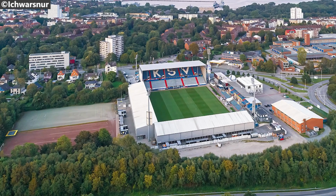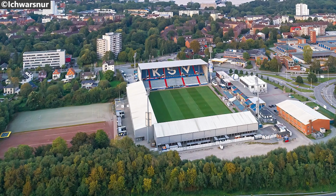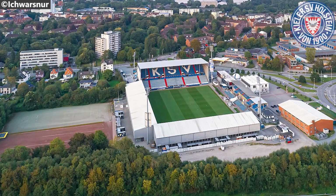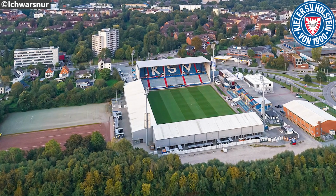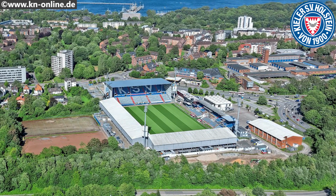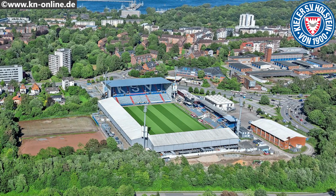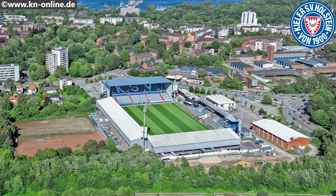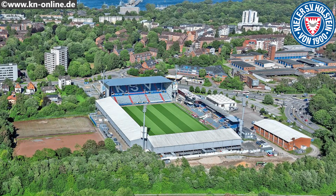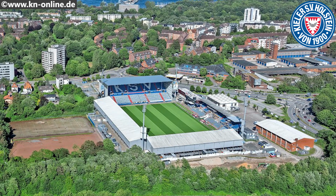More than 110 years of use and growth. You're watching World Stadium Profiles, and this is Holstein-Kiel's Holstein-Stadion. This long-standing ground sits within the district of Kiel, a more northern region of the city and south of the Kiel Canal. Kiel itself is a city which sits on an inlet which leads out to the Baltic Sea, the largest city in Schleswig-Holstein, Germany's northernmost state.